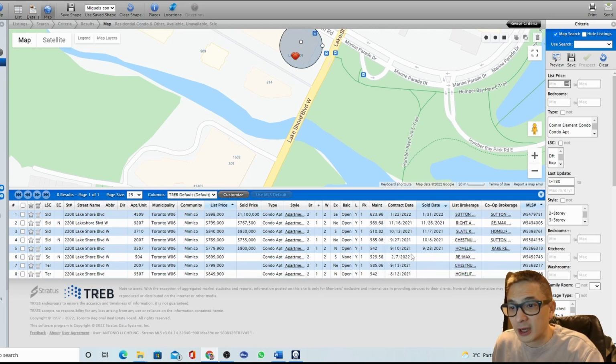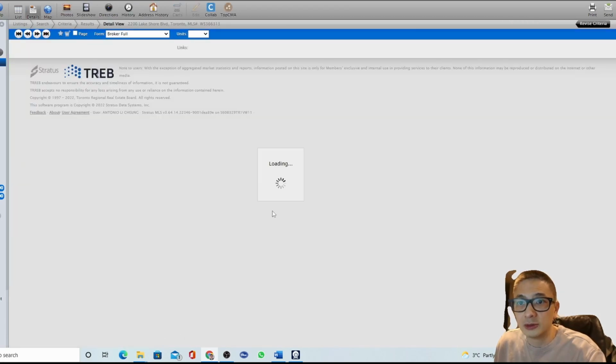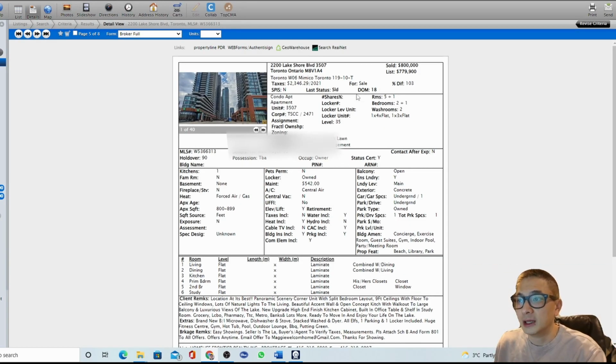Starting off in September, you can see the price. This one was listed at $779 and sold at $800, being on the 35th floor. So as you can see, pretty much the higher the floor, the more expensive it tends to be. Let's take a look at this unit here. This has been sold in 18 days.